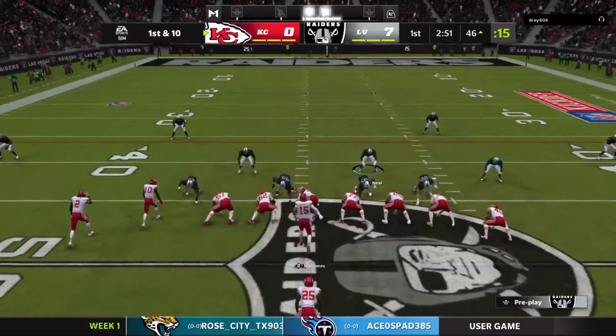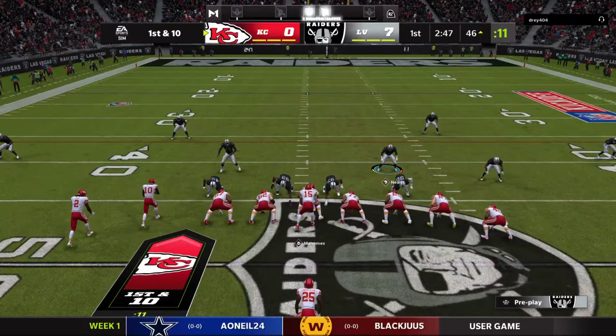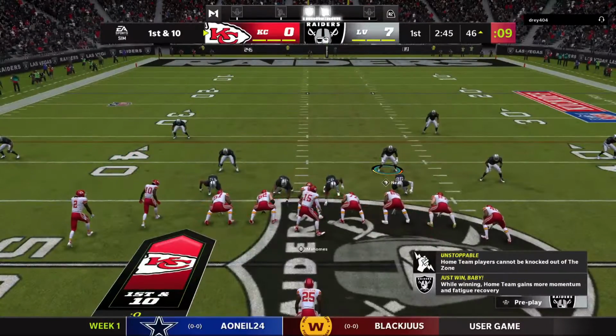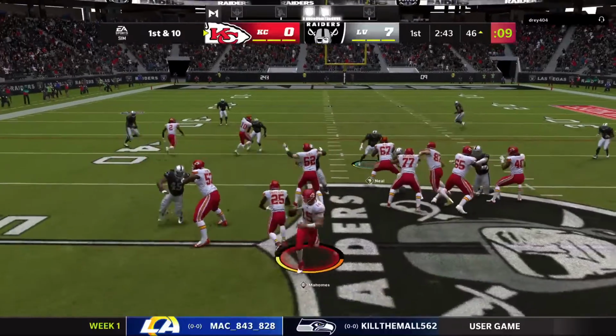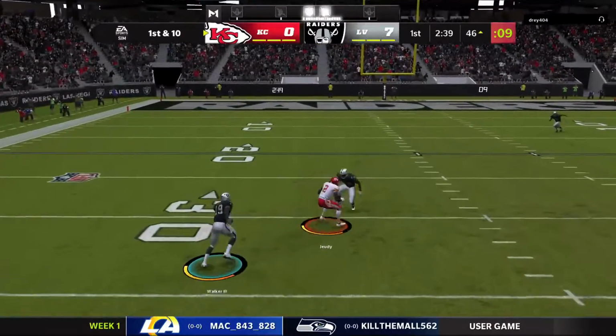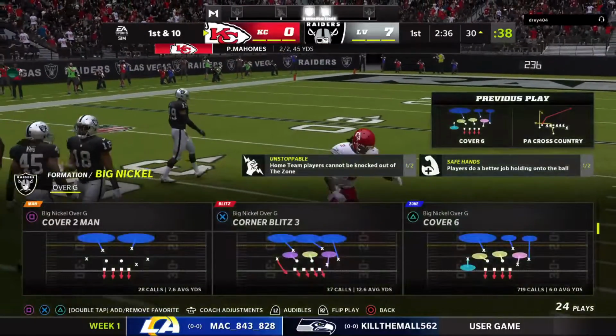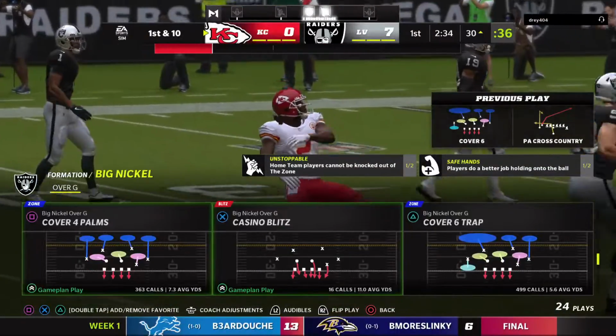So here's a 1st and 10 now in Raider territory at the 46. They fake the give. Now Mahomes. This one complete to Jerry Jeudy. And he's going to get this down near the 30-yard line.